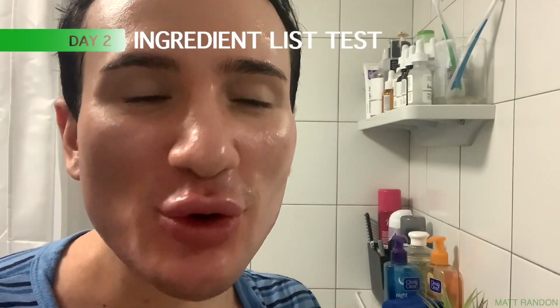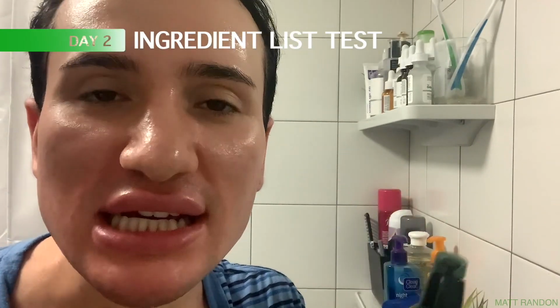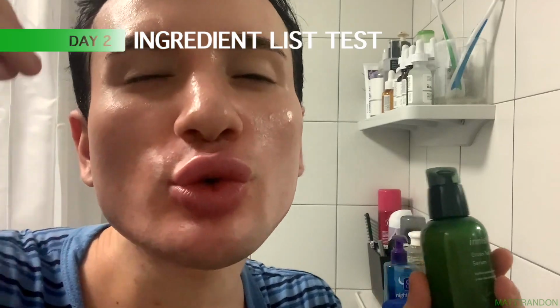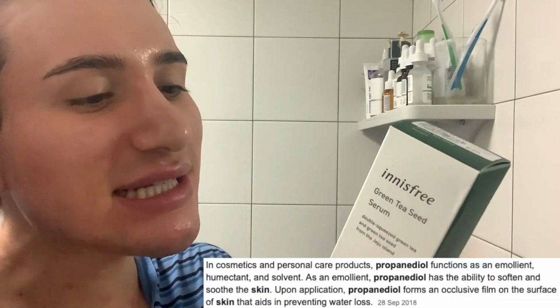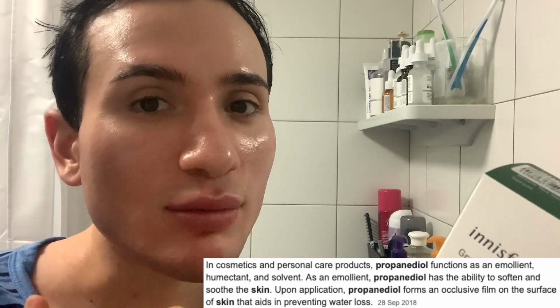So it is day 2. Before we go any further with this experiment, however, I want to read the ingredient list for this, because y'all know to really get the true essence of a product, we have to know what's in this to see if it will be any good or bad. So the first ingredient I see is propanediol. So this is an emollient, so it's going to be soothing and moisturizing to the skin. The second ingredient is alcohol, you guys. No.